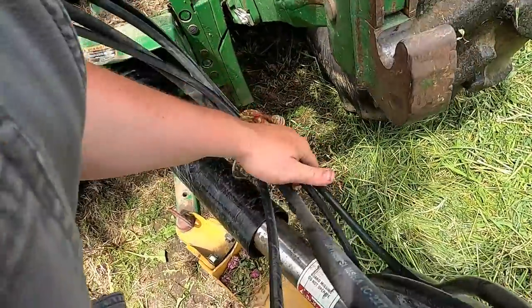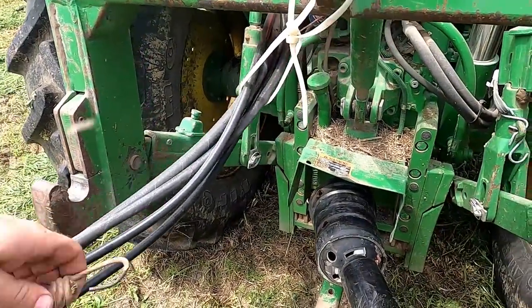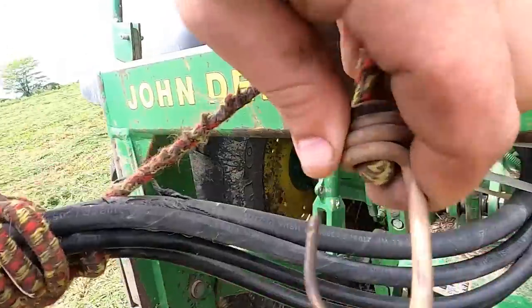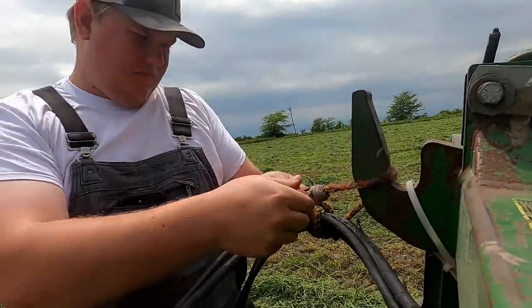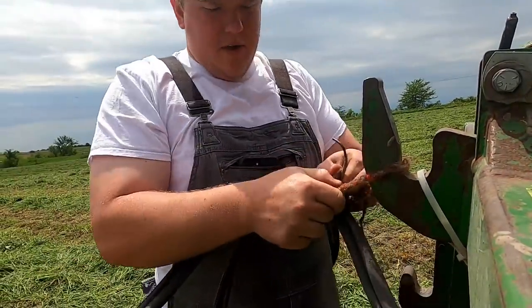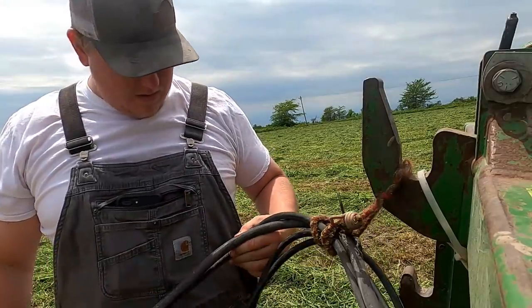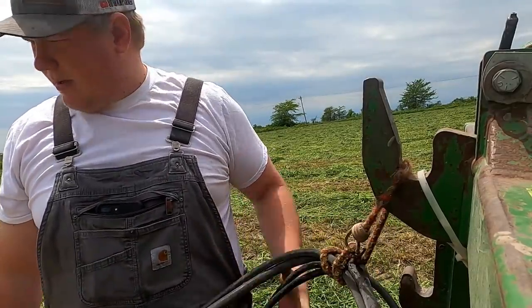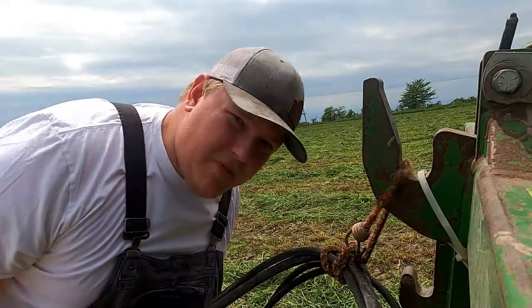I was just rubbing here and I don't like that, so we're going to try and get that up in the air better. That way I don't end up with a hydraulic leak that I have to deal with. Definitely been rubbing on those hoses a little bit. Simple fix, back to mowing.